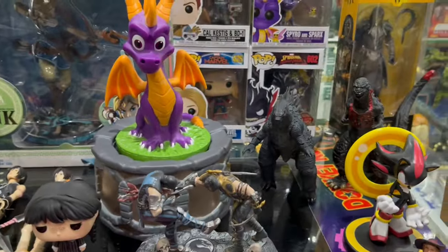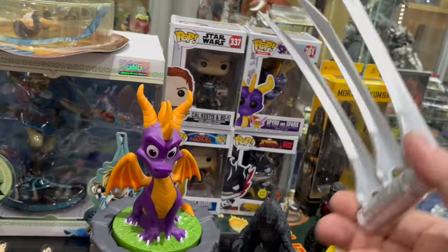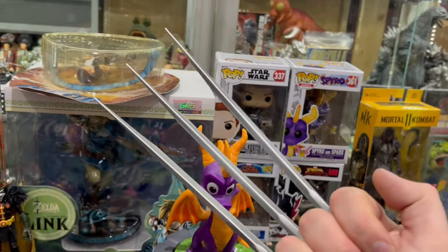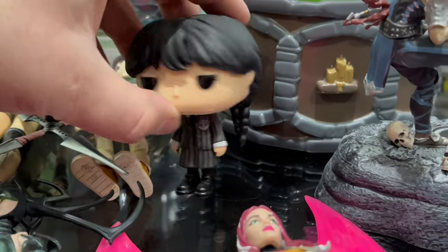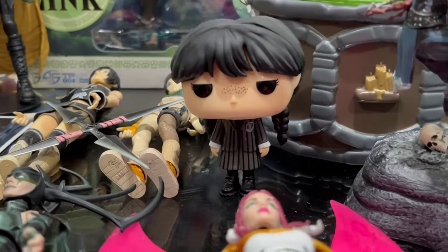And last but not least, from that Temu lot that I got, I've decided to bring in these Wolverine claws, because, well, frankly, no good to me. They're pretty cool, though. And how could I miss out this Wednesday Funko Pop? Oh, well, I did, but now I've remembered.